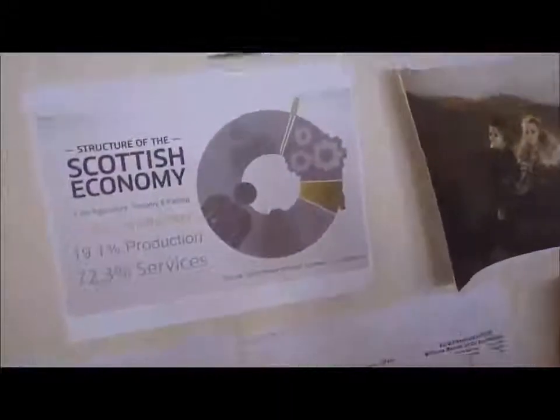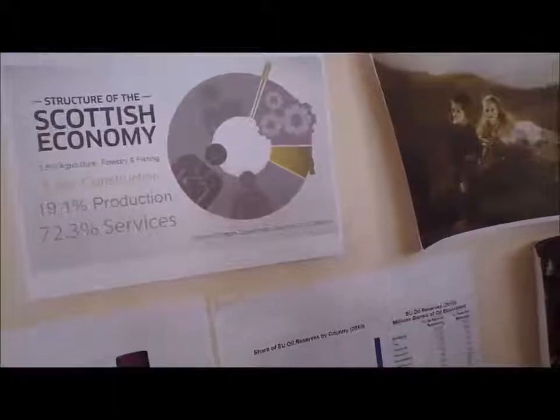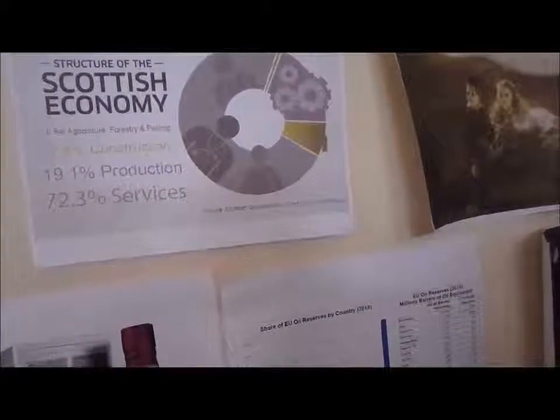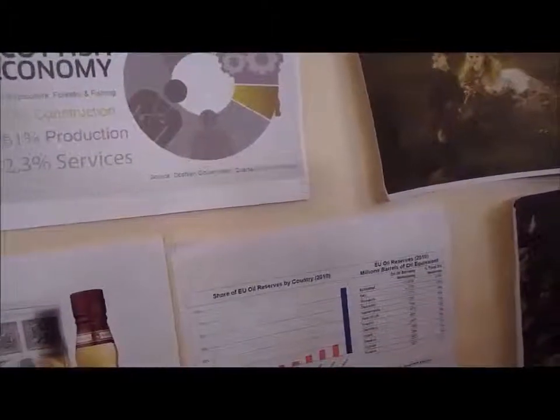Their economy could be seen as quite simple, as you can appreciate in the graphic. Let me get a little closer. As you can see, it is very basic and easy to understand. There's not much to say.